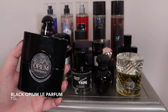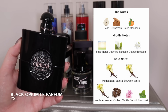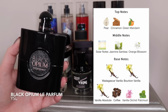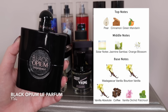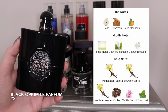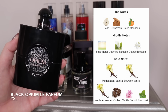This is the most vanilla flanker out of everything. It's my favorite Black Opium by far. It's super vanilla. It almost comes off with a little bit of a suede note to me. I don't know what that is, but I definitely get that when I'm wearing it. This has tons of vanilla in the base. There's still that coffee, some orange blossom. It has some cinnamon, which I don't really pick up on in this, but I really quite like this fragrance. And if you're looking for a designer vanilla, this is one to definitely check out.